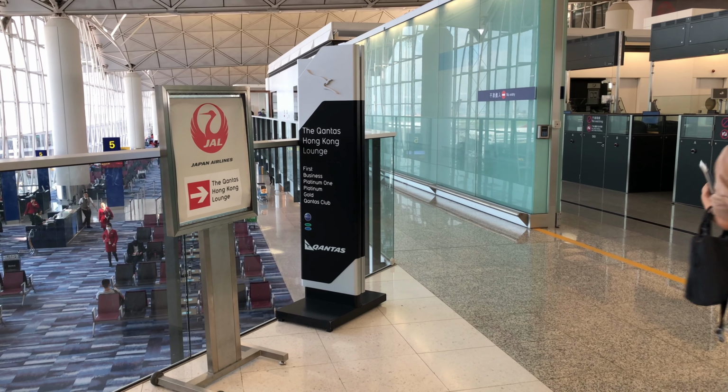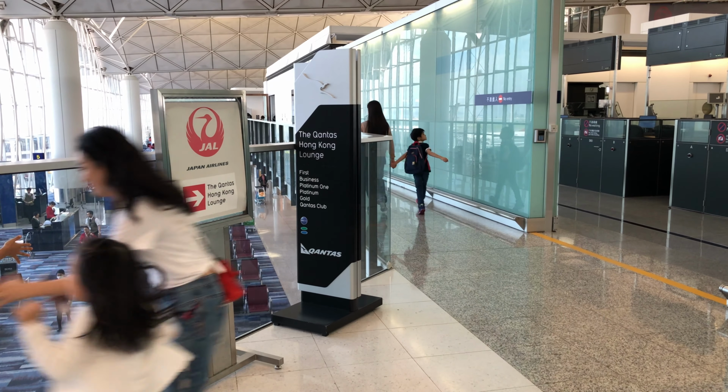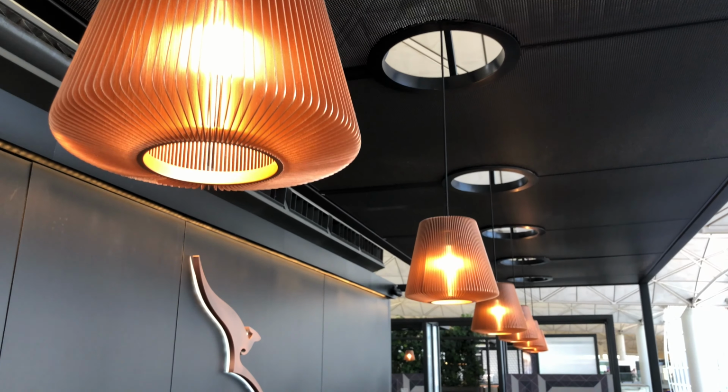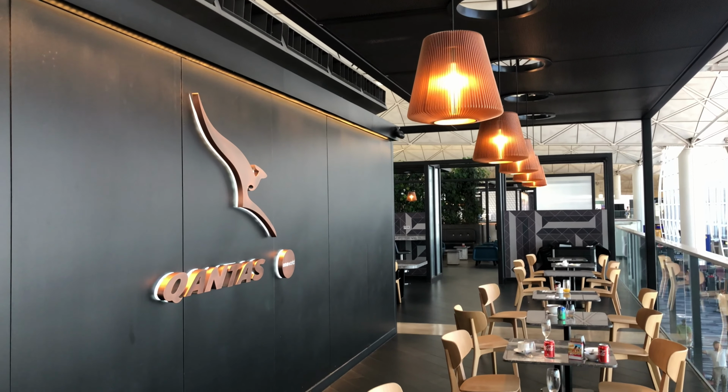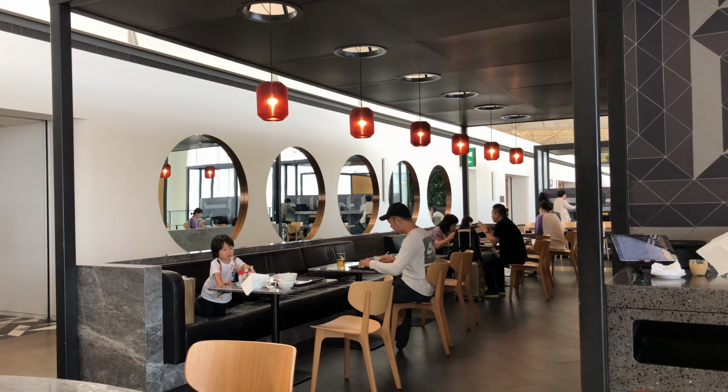And today we're going to go into the Qantas Hong Kong lounge, which is many people's favourite lounge, and this is why. The kangaroo on the wall is so beautiful and the lounge is so big that you won't have trouble finding somewhere quiet to sit down, relax and have a meal.